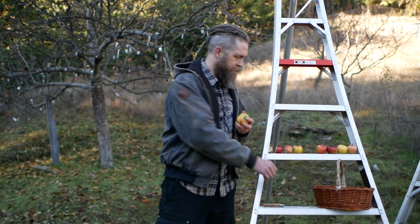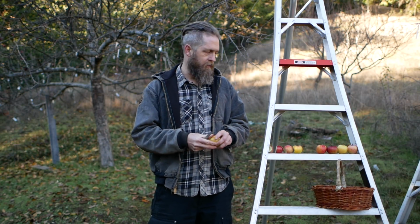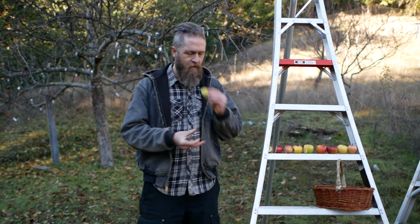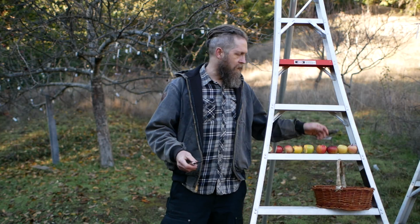This is a Newtown Pippin out of the fridge, and it wasn't really harvested early enough for the best storage, so I'm not expecting much from it. The skin is soft and it tastes like refrigerator.